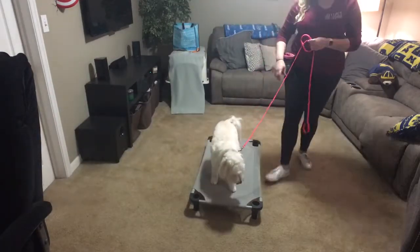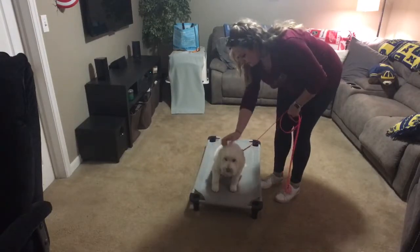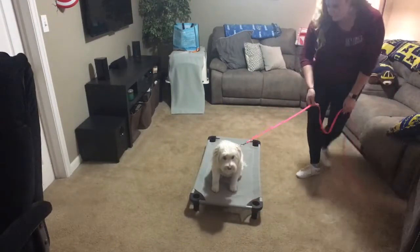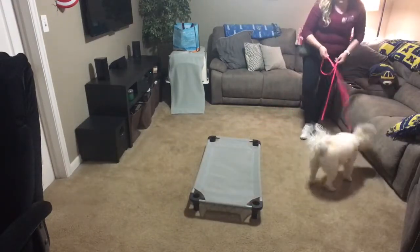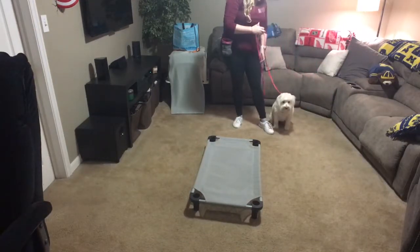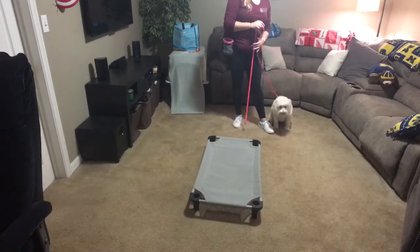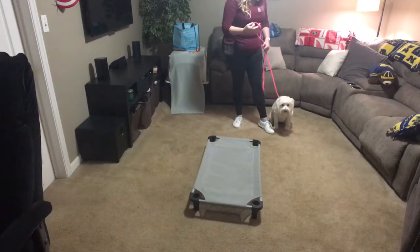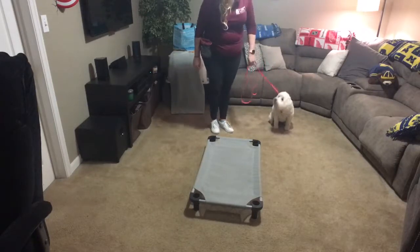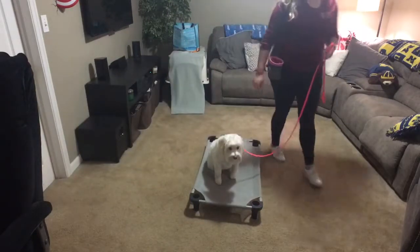Good girl. And again, praise immediately once she's all the way on the bed. Good girl, Abby. Okay. Good girl. And she's still learning her release word right now, so if she's not coming right when I say okay, I apply just a little bit of leash pressure so that she understands she can move off the bed. Abby, bed. Good girl.